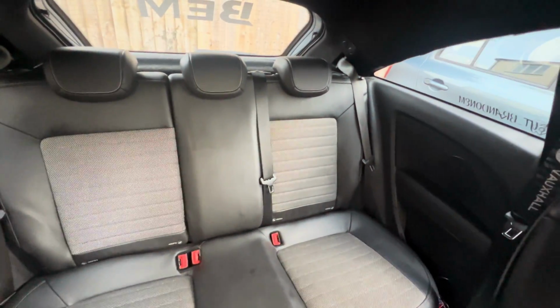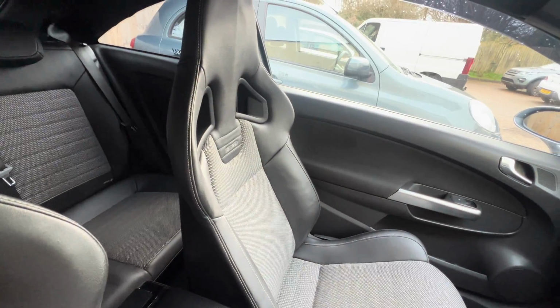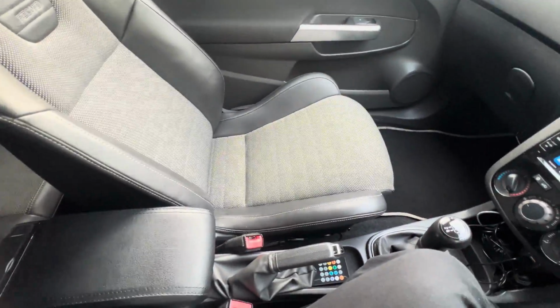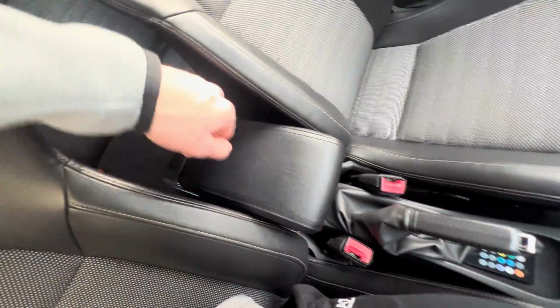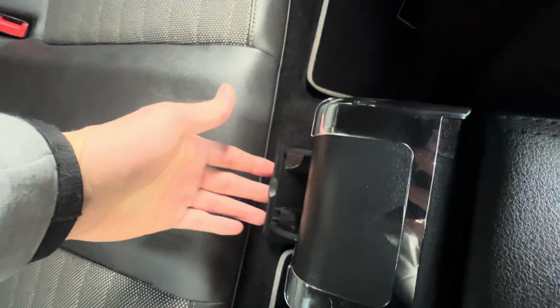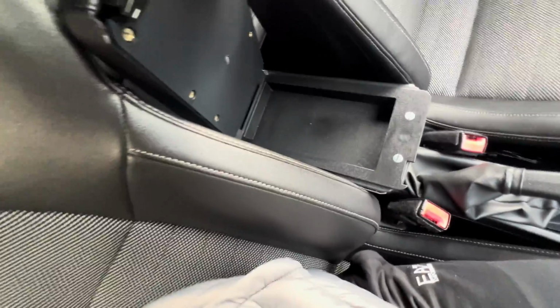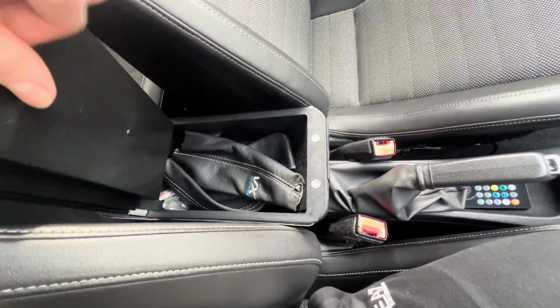You can see we've got the VXR Recaro seats, back and even the front ones. Normally only a lot of people get the fronts, but I decided to go all out and get the front ones as well. Also got the upgraded version of this armrest. You can open it up at the back and put a drink in, and you can also open it up even further down, which is where you put your coins. You have one level of where you can put your phone and other stuff, and then another level here which is a bit deeper.